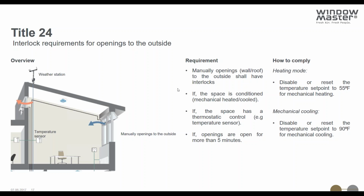If you have manually openable windows in the roof or in the wall to the outside, they shall have an interlock. That is, of course, if the space is mechanically heated or cooled, and if the space has, for instance, a temperature sensor in the room, and last but not least, if the openings are open for more than 5 minutes, then you should have this interlock on the window.